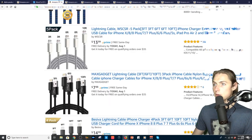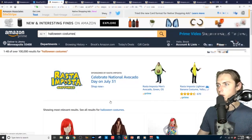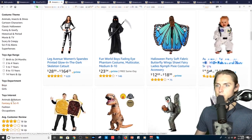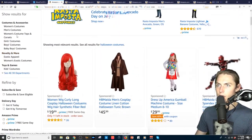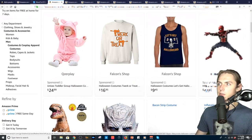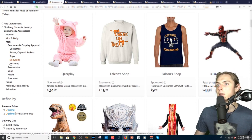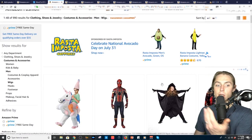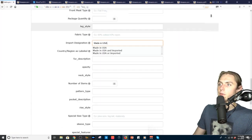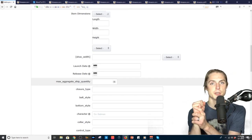So if I were to go back and look up Halloween costumes, then we would have boys, girls. So here's the ones that they're showing. So brands, let's see. Men's costumes. I mean, some people might be doing these. Some people might actually be browsing for costumes. So for men, they have these. These are the parts within that. There could be wigs. Then within wigs, apparently there's nothing below that. Anyways, that's how this stuff works. So you want to see what the options are, because there's defined options for each category.